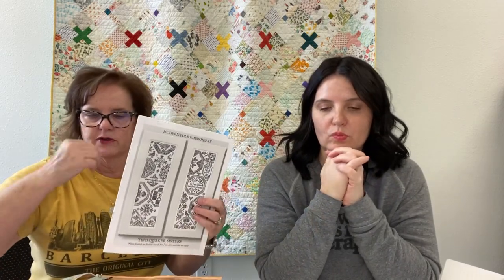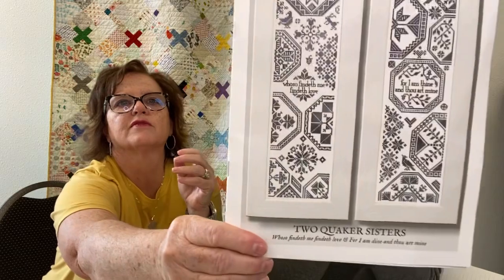Number 2, I have made some progress on a cross stitch that I'm working on. This is Modern Folk Embroidery is the designer, and we do not have this pattern at the shop. I don't have any of his patterns. I think they're kind of hard to find, at least the distributors I work with, I haven't been able to find them.